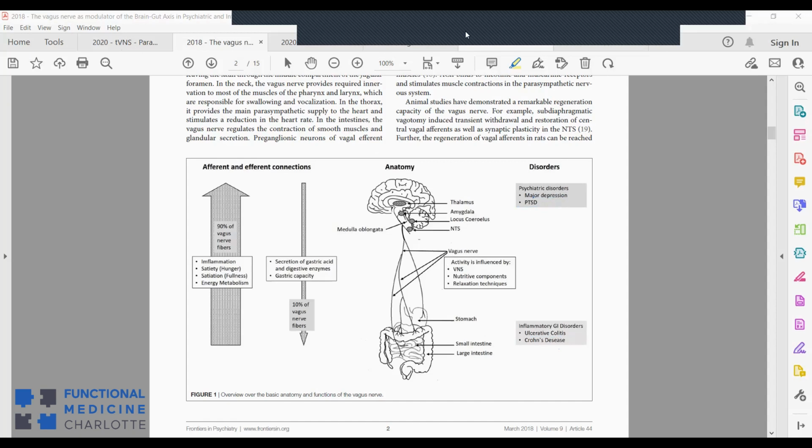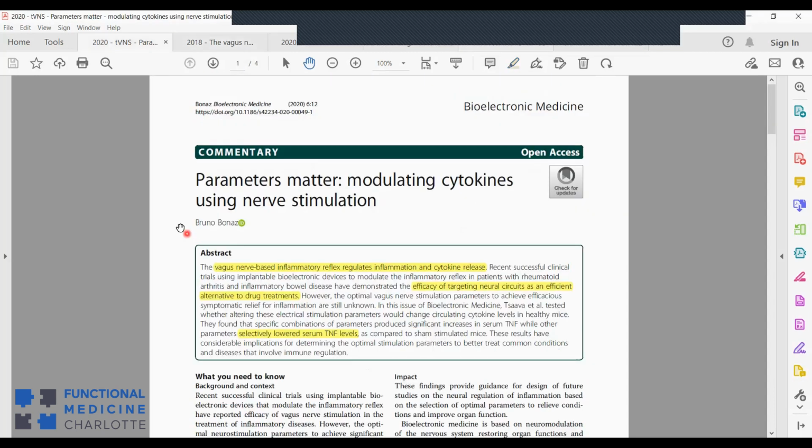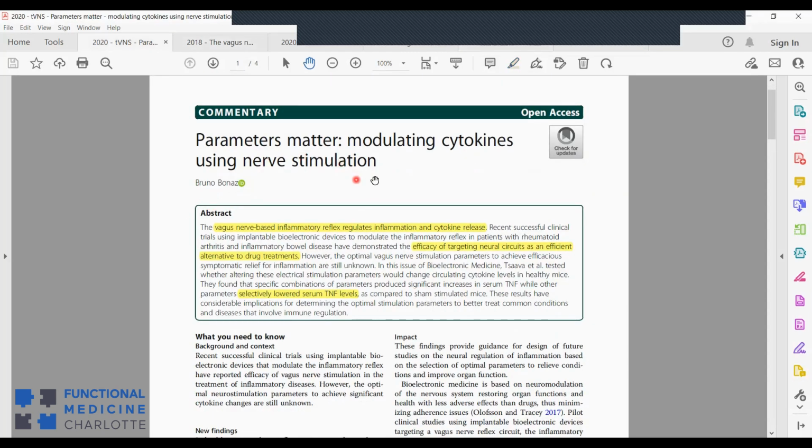Going to the next study here. Parameters matter. So modulating cytokines, which basically is, we could say, inflammation, using nerve stimulation. The vagus nerve-based inflammatory reflex regulates inflammation and cytokine release. This paper is talking about recent successful clinical trials that used implantable bioelectronic devices to demonstrate the efficacy of targeting neural circuits as an efficient alternative to drug treatments.